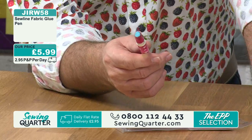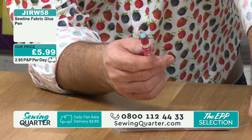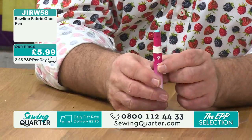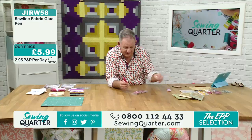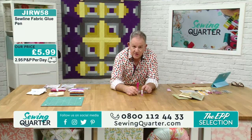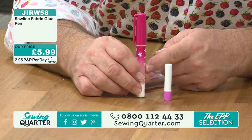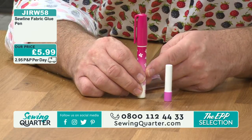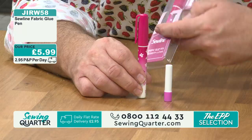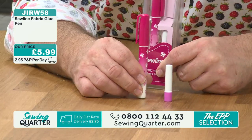You can sew over them so it doesn't cause any problem clogging your needle or anything like that. So for £5.99, you get this and you get this. That's your first refill. And the pen obviously comes already loaded with the glue. So for £5.99, you get that, and that's how it arrives.